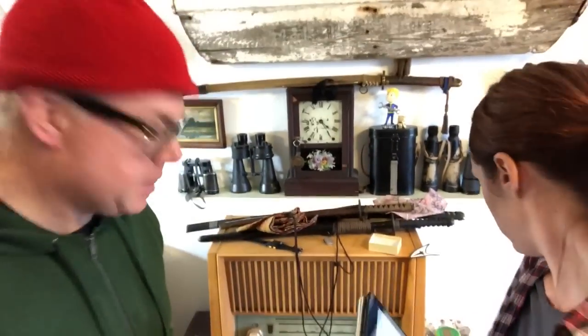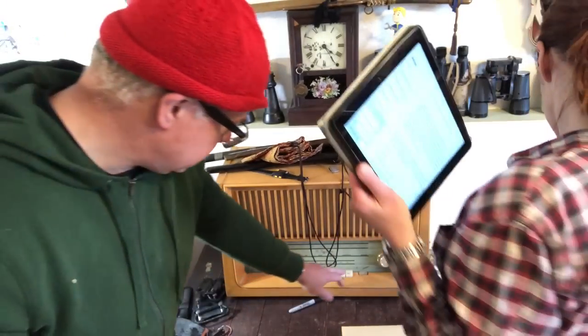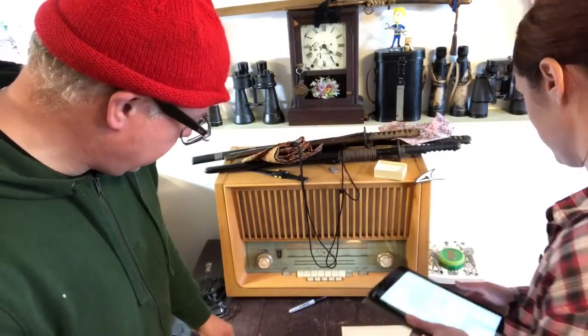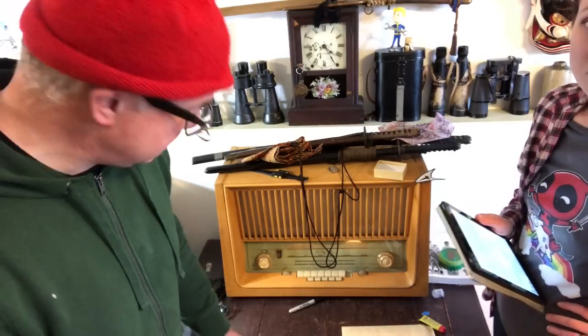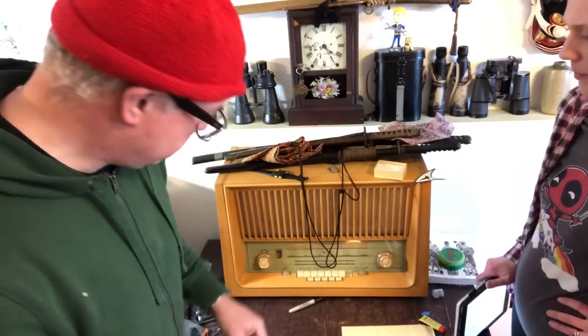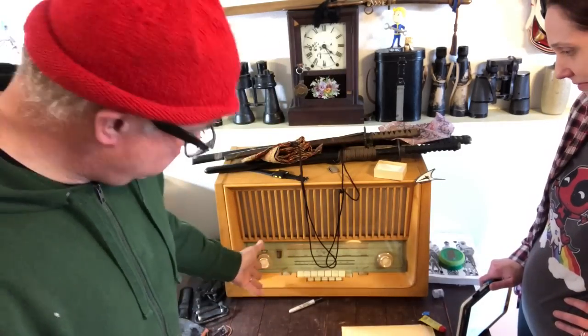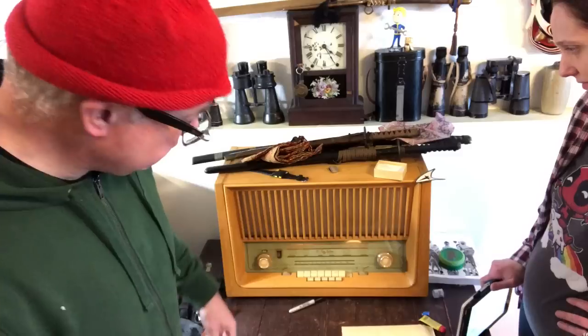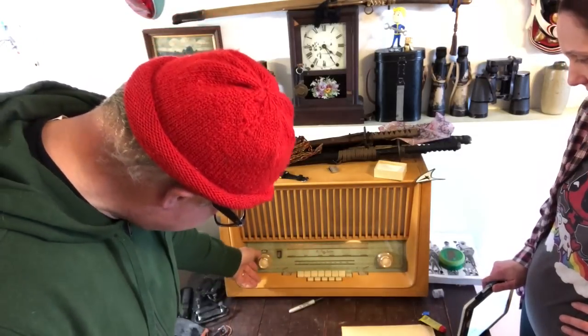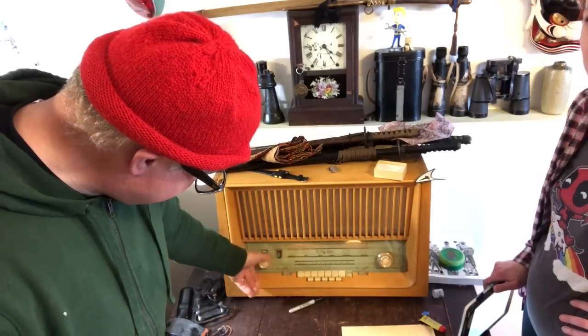Also, what's the story on the awesome old radio? This is one of my father's radios. It's a Telefunken. It's probably made in the late 50s, early 60s. No, 1963, this one was made. It's a tube radio, shortwave. It has all the bells and whistles. Lovely sound. It works perfectly. I haven't fired it up for a while. It's warming up right now. It's got a little magic eye thing happening.